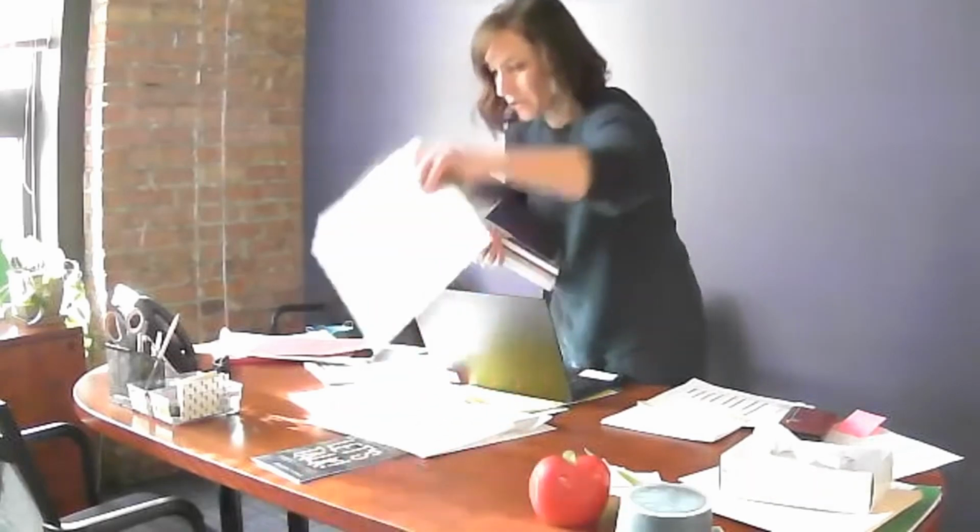These are just storage. These are items that if someone needs them from me, I can get them, but I don't need them on my desk. So what I'm going to do is I have a shelf over here. I'm going to put these on the shelf, and the file I will put in a file cabinet.